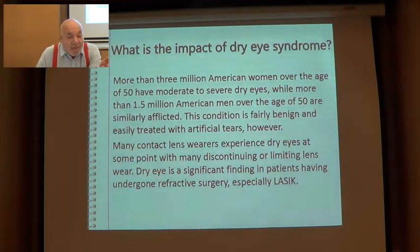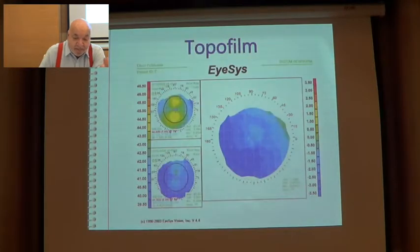So the impact of dry eyes is there, and it is easily treated, of course, but how to treat it and when to treat it, and can I prevent my patient from not having good quality vision after surgery by helping the patient to have a better tear film.